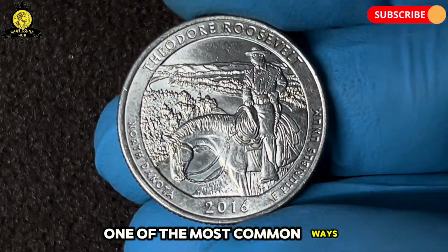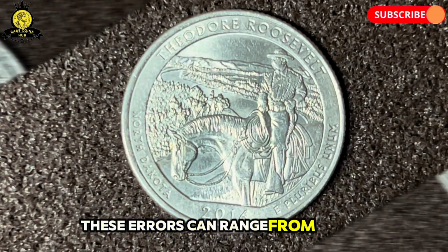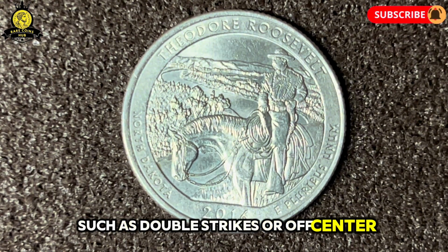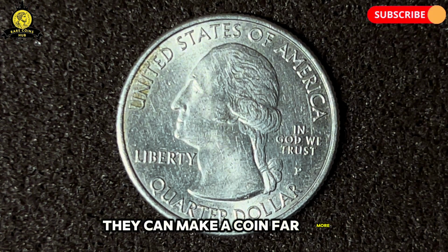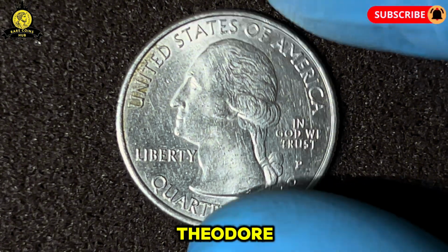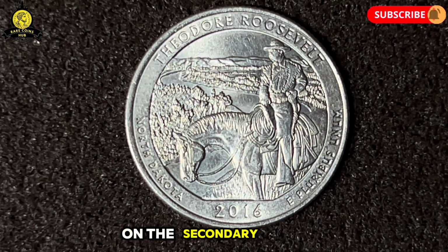One of the most common ways that coins increase in value is through the occurrence of minting errors. These errors can range from slight misprints to more dramatic mistakes, such as double strikes or off-center images. While such errors might seem insignificant at first glance, they can make a coin far more desirable to collectors. Some 2016 Theodore Roosevelt quarters have already been discovered with such errors, and these versions have begun to fetch higher prices on the secondary market.